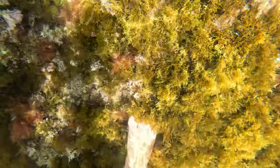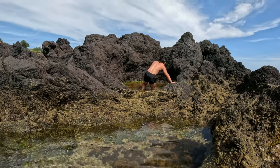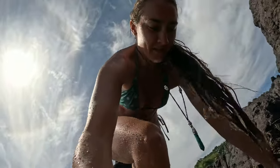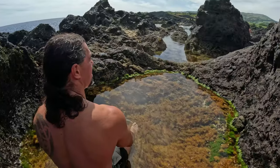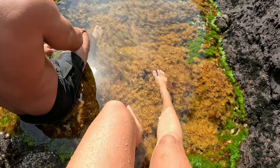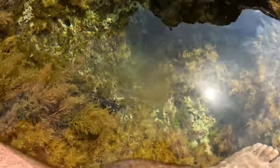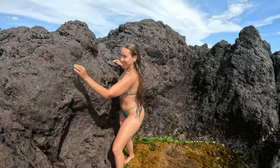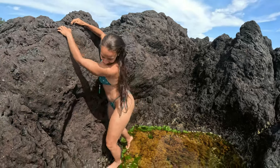We discovered a little natural private pool at the back of the cliffs. What a romantic corner to just sit and relax. It's okay. Climbing in the lava rocks and dipping into natural pools is one of my favorite things. But let's dive into the ocean life and see some of the creatures that have been sharing these pools with us.